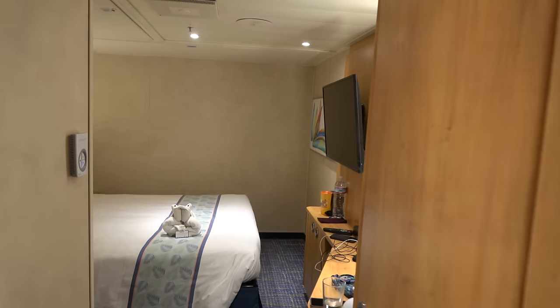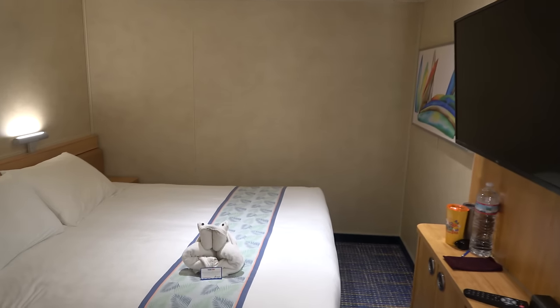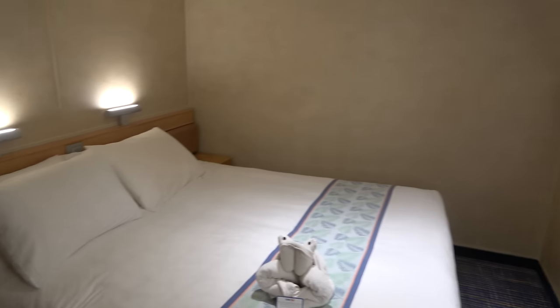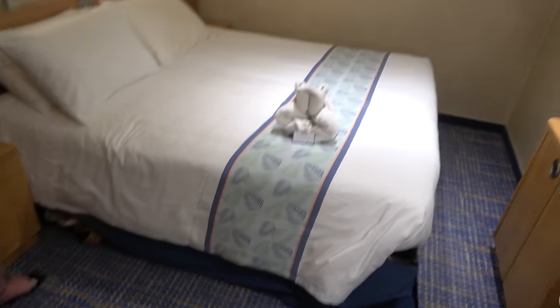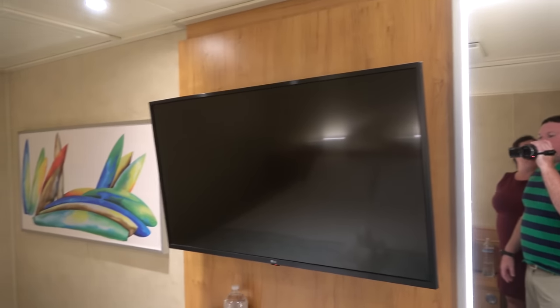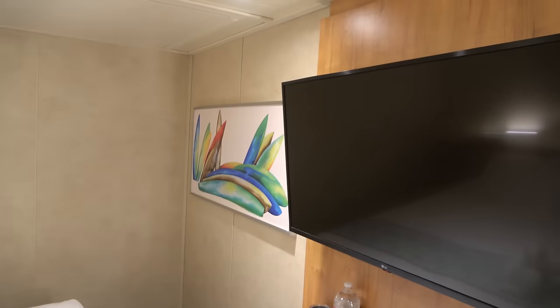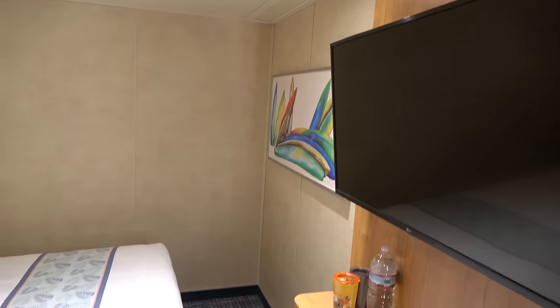And wrapping things up, here is our cabin. We were in 2447, which was an interior cabin on floor 2. A very big interior cabin. Giant. Lots of room in here. We have a lot of space here. And a very, very large TV for a cruise ship, with on-demand channels, movie channels, both paid and free. So we watched a couple of movies for free, which I really enjoyed.